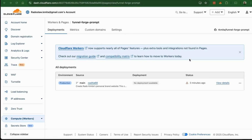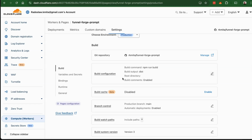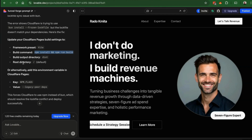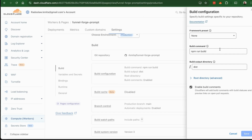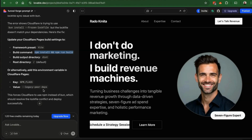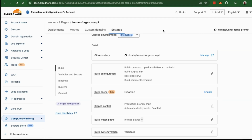So now we have to go back to the project. We go to settings, and as you can see, we've got build configuration. It's exactly like we went and added that build command as instructed by Lovable. Or it can be some other instruction. But basically, it often asks you to edit the settings here, or Lovable fixes it and then deploys a new version to GitHub, and then Cloudflare automatically picks it up, and that's it.